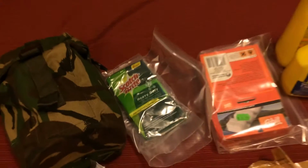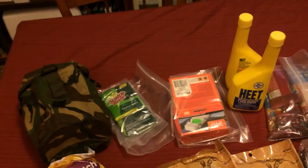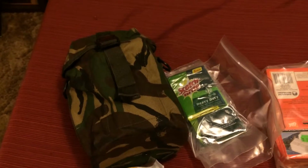Okay, and there is one of these Scotch-Brite pre-soaped sponges, so I could do a little cleaning up when I was done. If I was going to have to hike away from my car, as I said in that other video, the weakness I think of this system is it kind of sucks as a canteen.